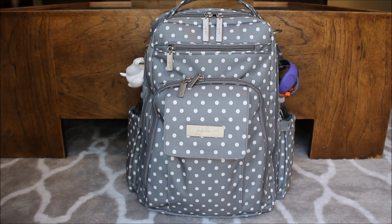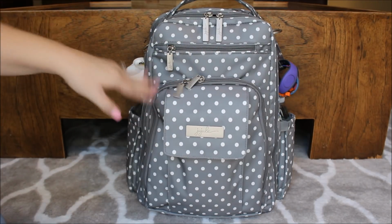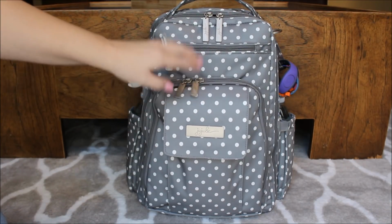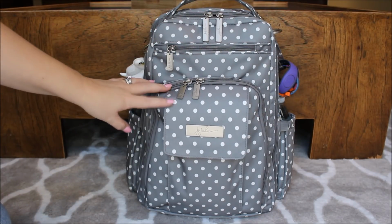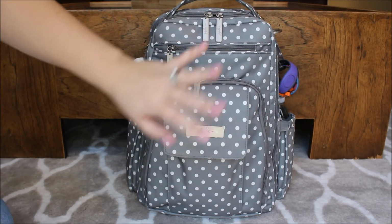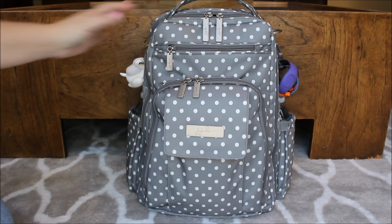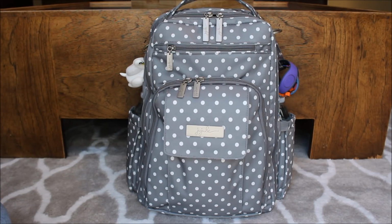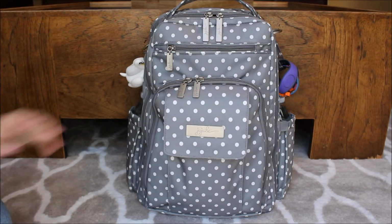So I'm gonna go ahead and get right into the bag and show you what I have packed up for us. Like I said, my youngest is 4, so that means I don't have any type of diapers or baby items in here. He is fully potty trained, so no bottles or diapers or things like that. But the way I have it packed up, you can kind of see how you can alter the packing needs if you do have kiddos that are still in diapers. So I'll go ahead and start on the outside and then work my way in towards the inside.